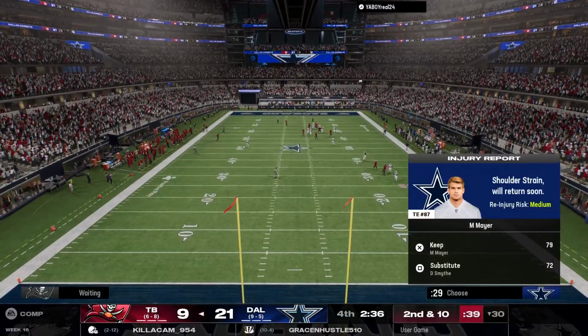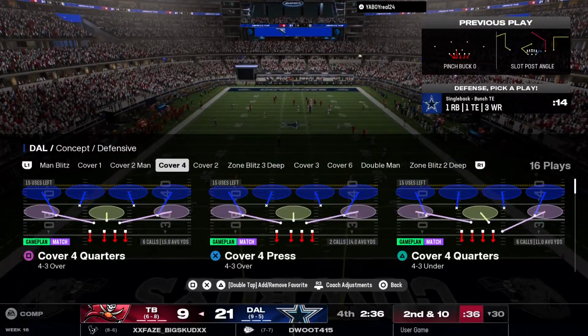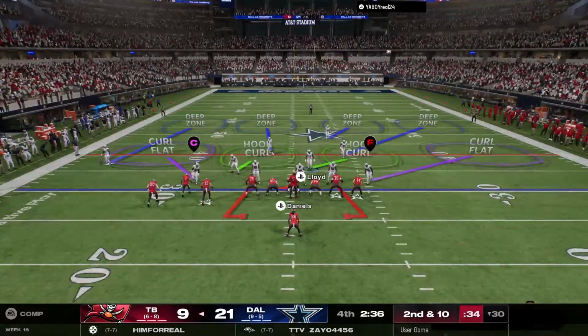And they're at the point of the ball game now where they've got to take some chances. They've got to put the ball in the air and just see what happens. But this defense knows that all too well. Now a 2nd and 10.